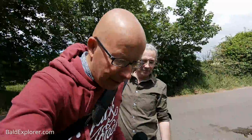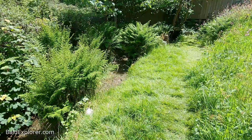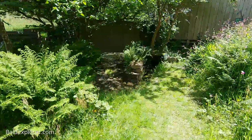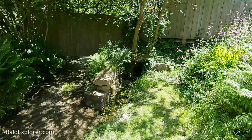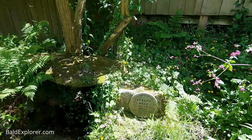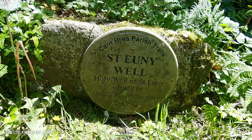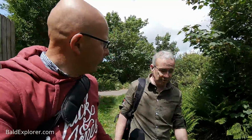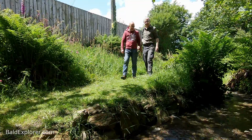Mark, to finish off, we've come down to a stream here, but let's just keep walking. But there's a holy well. Yeah, just down from St Euny Church, we've got St Euny Holy Well. Oh, okay. Just out of Church Town, and you're just encroaching into Carn Brea village. But it's just down from the church. So, are there any legends or myths associated with the holy well?